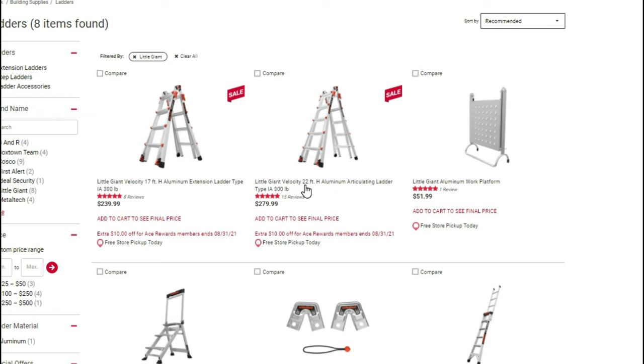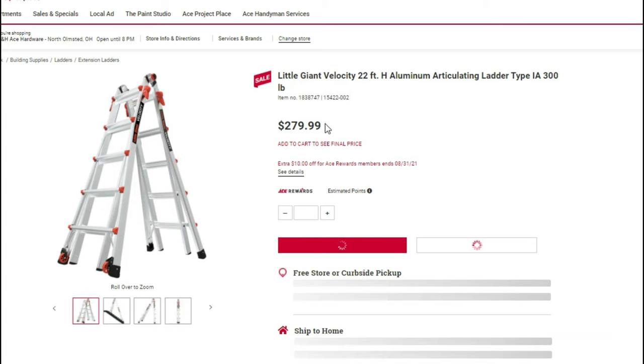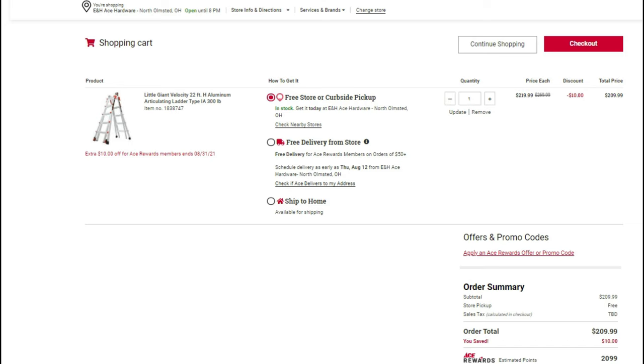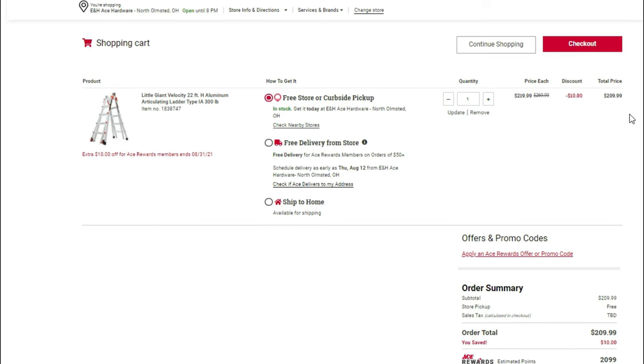All right, first up, we saw the one Little Giant deal, but there are many other Little Giant deals. So you have the Little Giant Velocity 22 foot aluminum ladder. Now we already know at $279, we're gonna get an extra $10 off through the end of the month. But right here, it is down to $209.99. That is a $60 saving.